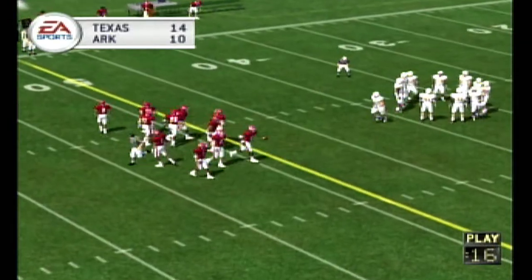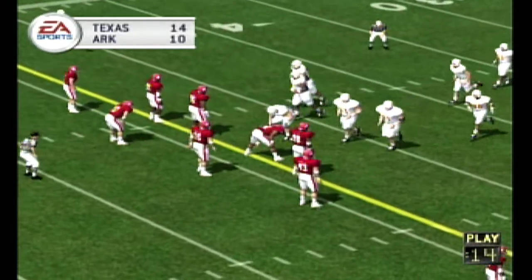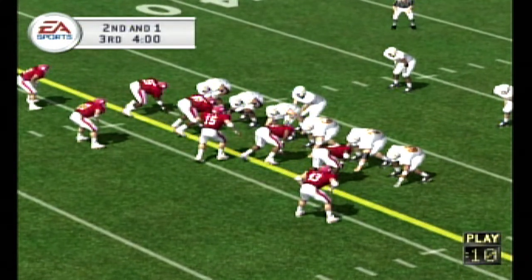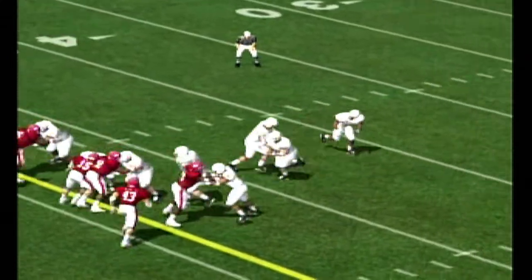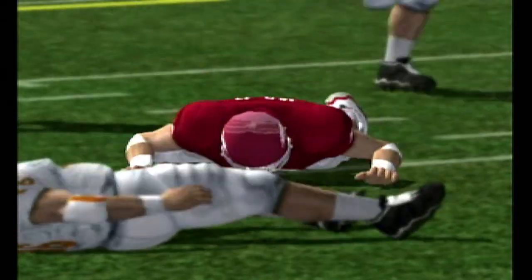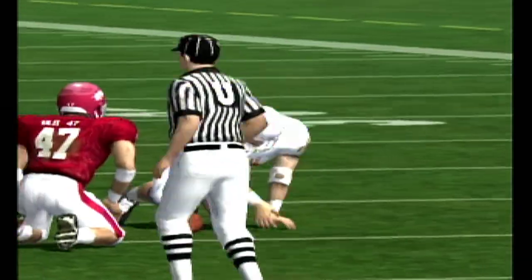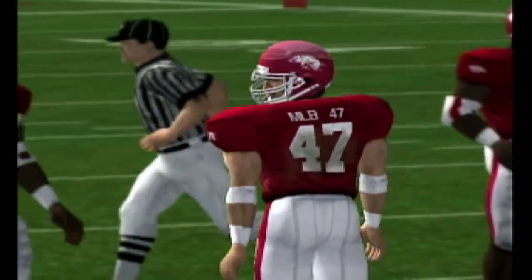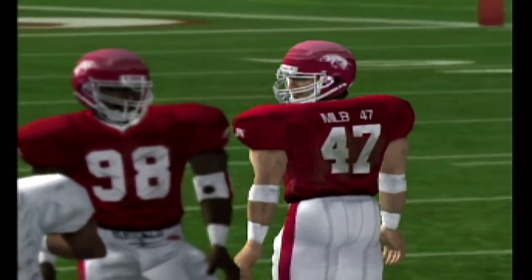Second and 1, ball on the 48-yard line. The Longhorns come out with split backs. Tackle at the 50. Good run there. That time they gave it to the fullback and he pounds it in there for a first down. Well, give an assist there to the offensive line, they gave him a good push up front.